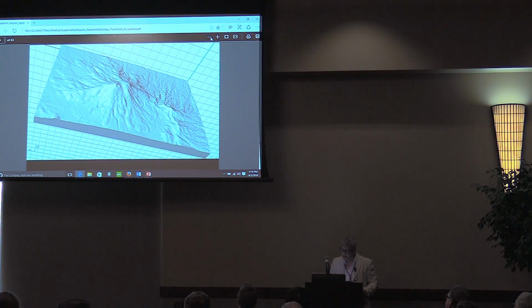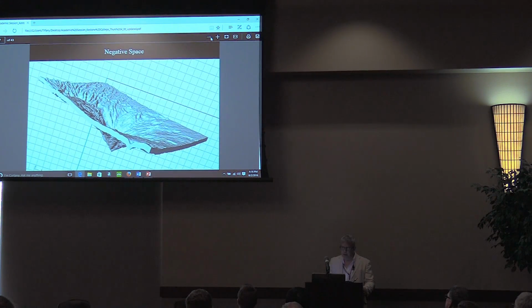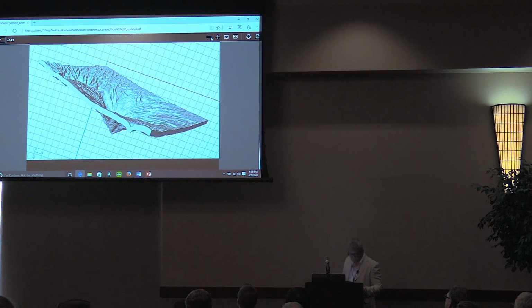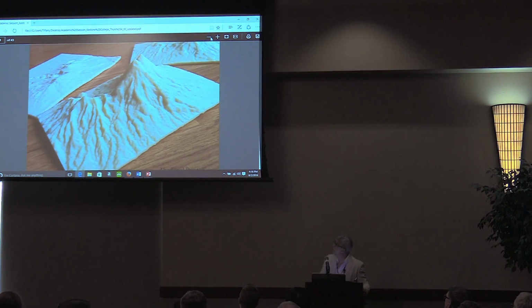So there's the topography of that small site area. And that's what the back looks like. And if you coat the back of these with a little bit of Vaseline and you pour plaster into them, you can replicate them hundreds of times. And they're very inexpensive and easily transportable to other countries. You put them in your suitcase. So there's what they look like printed.